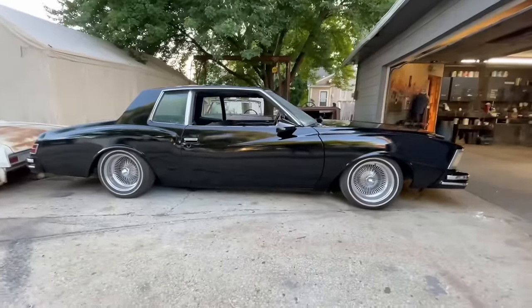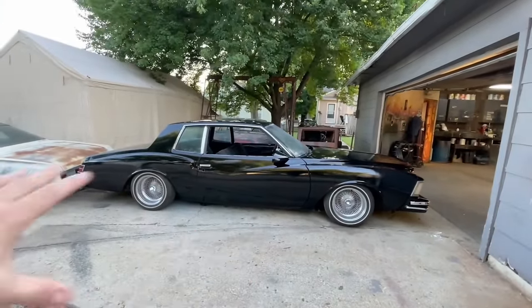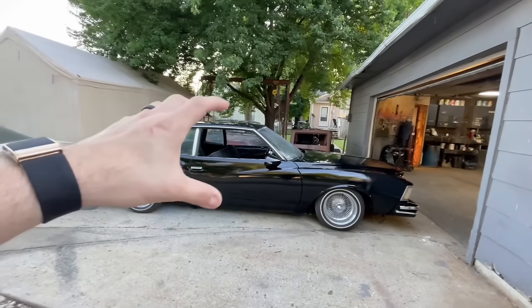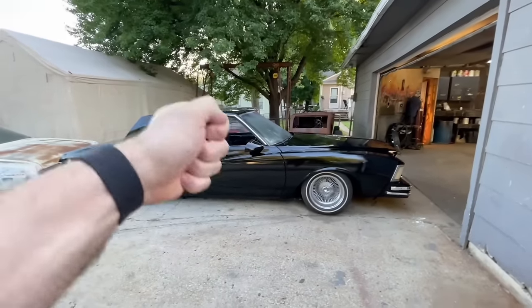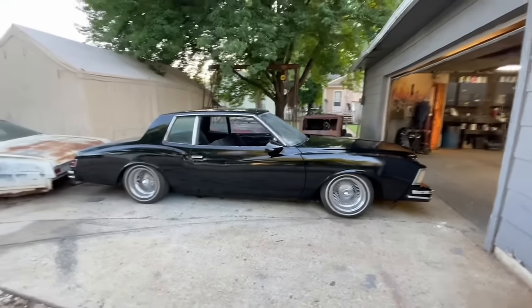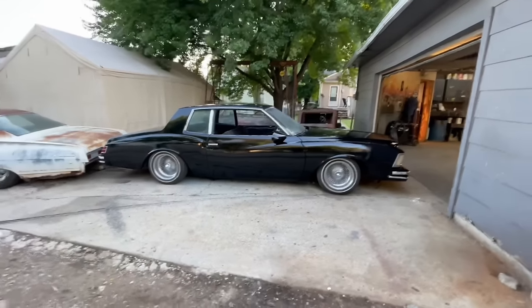So funny story today, I came out at like 2 p.m. I wanted to shoot it, see how it looked. The sun on the black and the chrome, you literally can't see anything. It's just shining back at you too much. So I had to wait till it was dusk. Man, I'm just so happy. That's a really cool looking car, man.